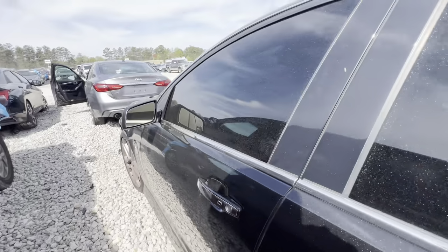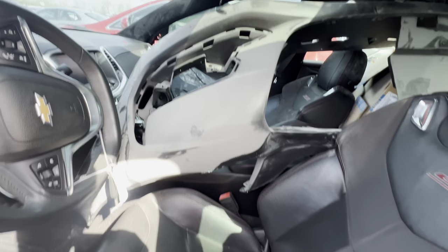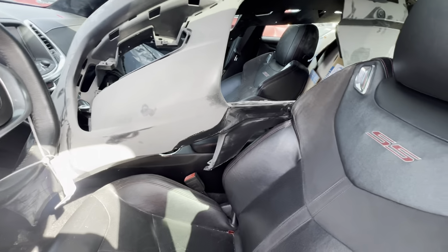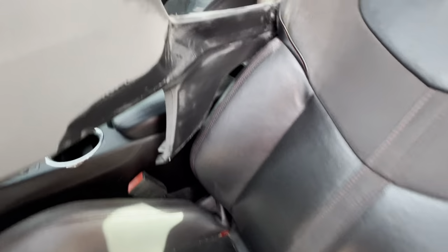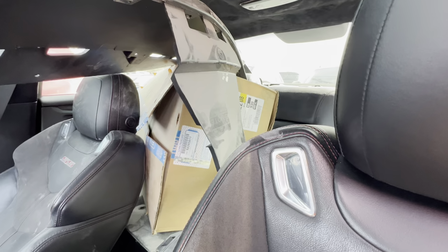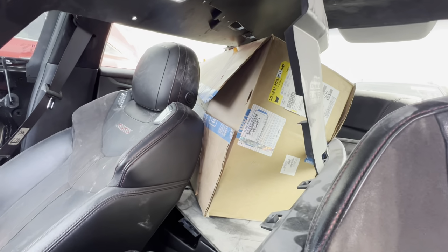I ain't gonna lie, that looks like a new grill too. Bumper, I mean. Well, it was new and it's broken now. See, it's bent. Probably could save it though. Here's some headlights. After sales, customer. I can't see. We have to look in there, see if them headlights are there.